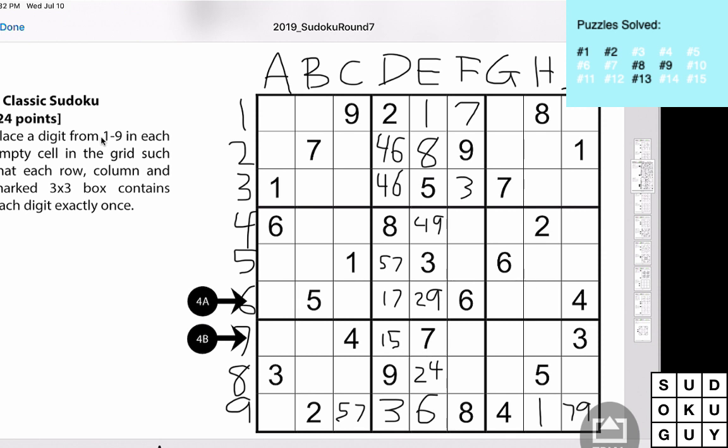Okay, let's maybe look for some more places that we can put pencil marks. I'm really not seeing a whole lot. Maybe I'll try and write some here in this column F. Oops. 1, 2, 4, and 5 left. That's supposed to be a 5.